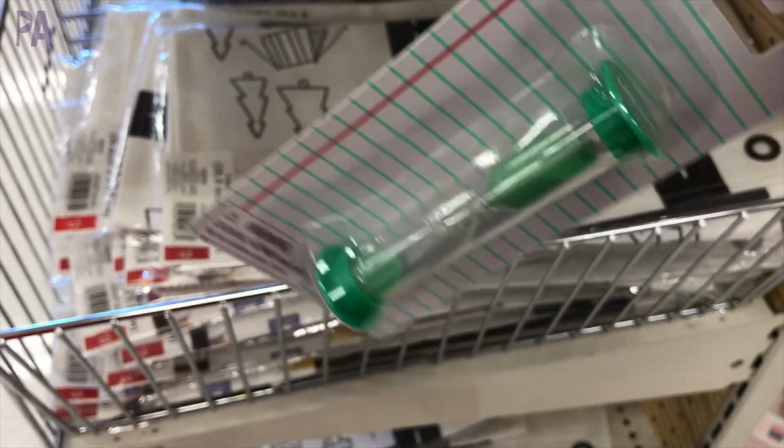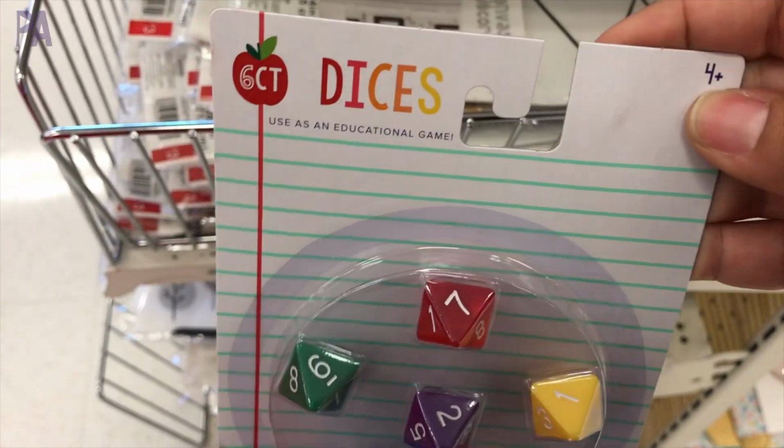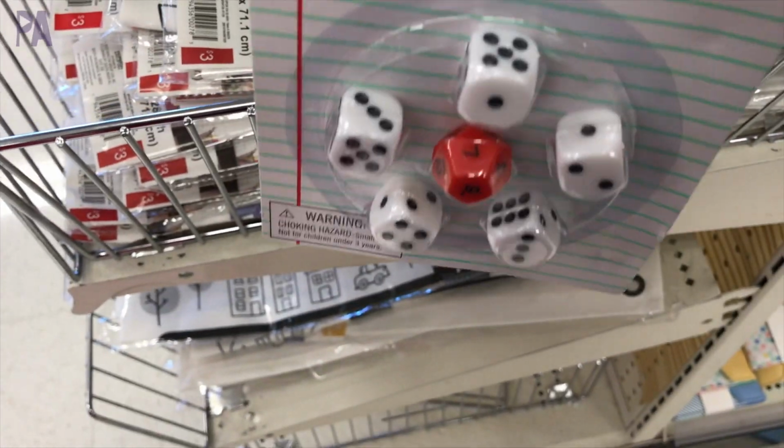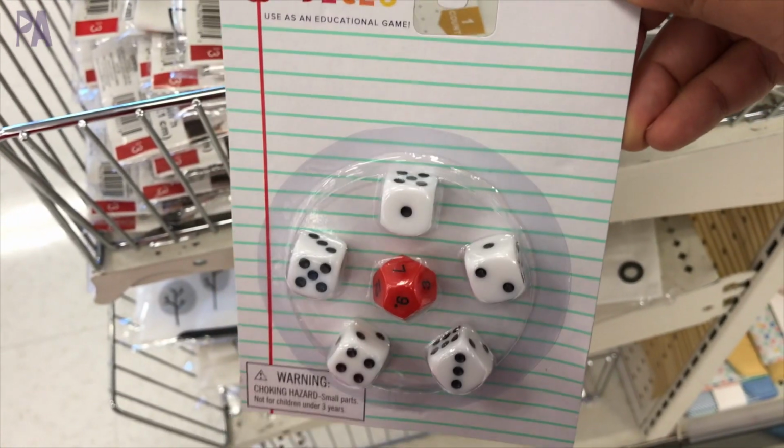These dice sets are new this year too, which are a lot of fun. A couple of these went home with me simply because they are a great deal. They had a couple different packages that you could choose from as well, but this is a great deal, you guys, and there's some really fun math activities you can do with this, and I'm always talking about using dice.